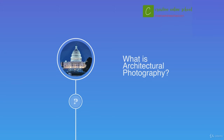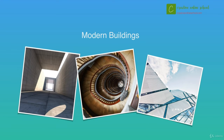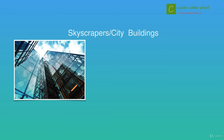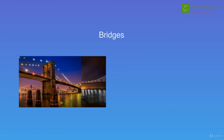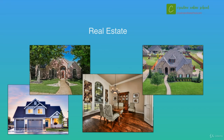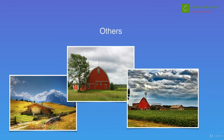Architectural photography is a broad subject encompassing everything from modern architecture, like you see here, that can also include the interior of buildings, historical buildings, skyscrapers and city buildings, bridges. It can include real estate photography, which also includes some interior and possibly drone photography to capture the size of the property. It also includes barns and even shacks. Although there is a broad range of subjects for architectural photography, the principles and techniques that you're going to learn in this course will apply to all of them.